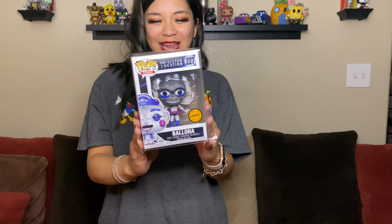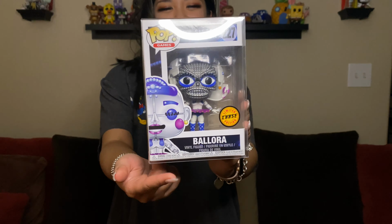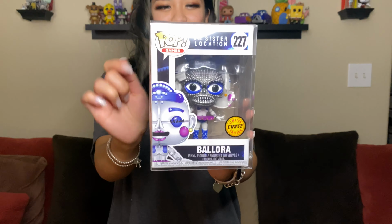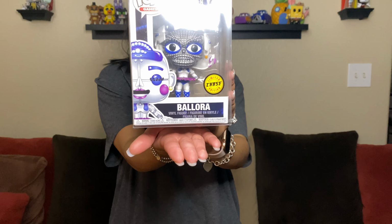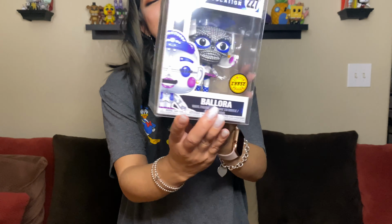To show you, I didn't get as many as I thought I would, so just a little snippet of exactly what I got. I got a Chase from Rogue Toys for $13.99. It's Five Nights at Freddy's Sister Location, and her name is Ballora.